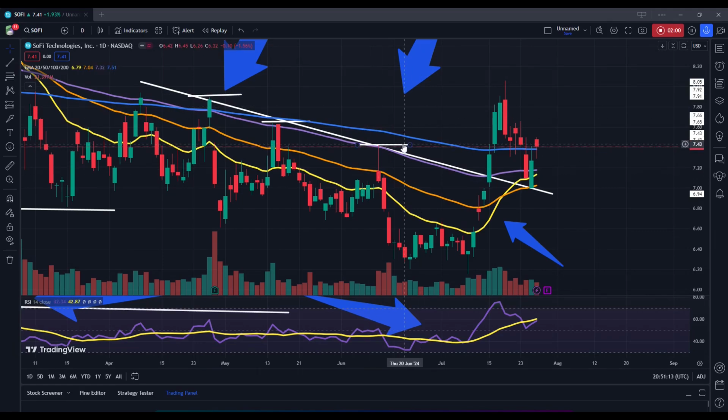Initially, this first level came in at 7.43. This would be the price high from July 12th. And then we can go back to 7.21 on May 15th, which is also broken to the topside here. And then finally, we have this April 26th high, which came in at 7.90. The ultimate high here did post at $8.06.